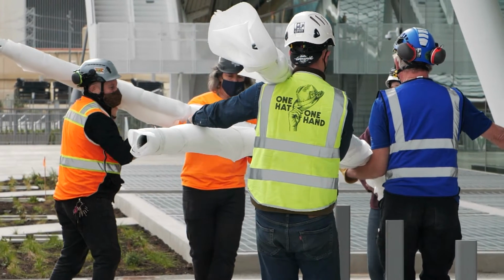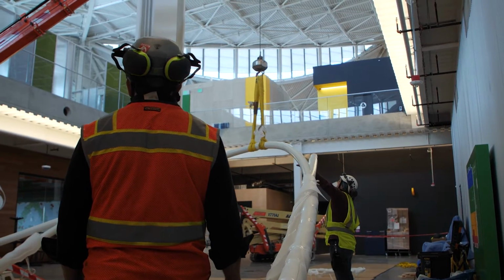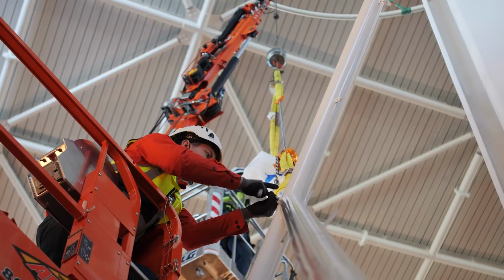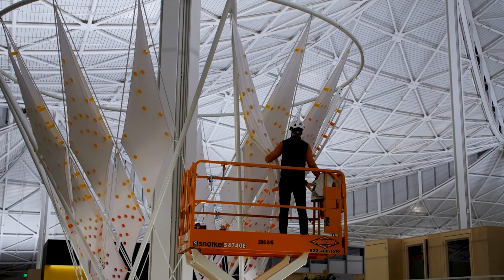Yeah. I didn't realize even as we were making it how it was going to integrate into the space, and really it feels like it belongs. Of all the other artworks we see here, they're beautiful, but this one really feels like it's part of the building. That's awesome. Yeah, I'm glad that you think so.